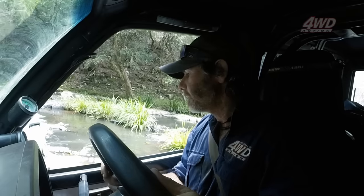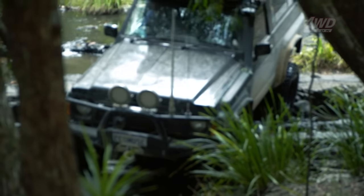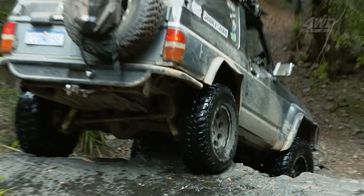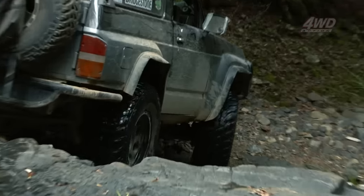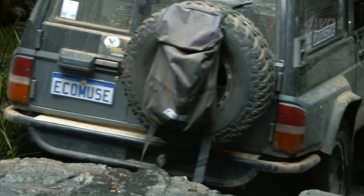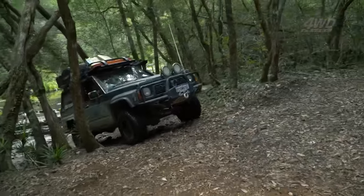Edge my way over it. I'm just the right wheelbase, and I've got to go both at the same time. Wouldn't you know it? And I am. Oh, there goes that rear that I didn't really want to hit like that, but I did. That's good fun.